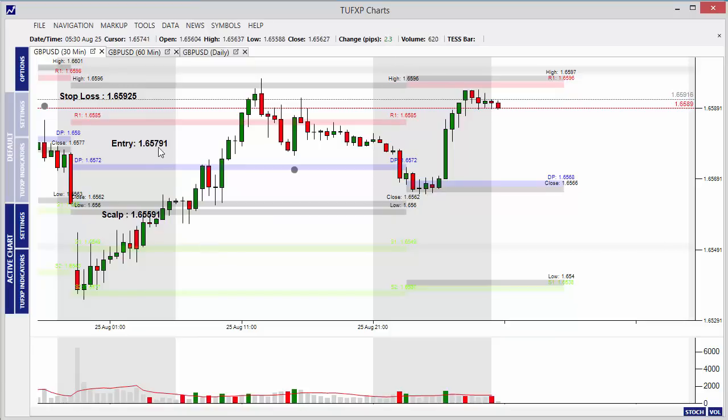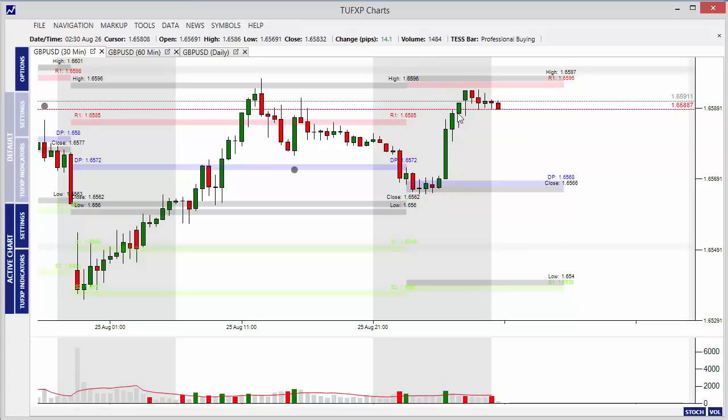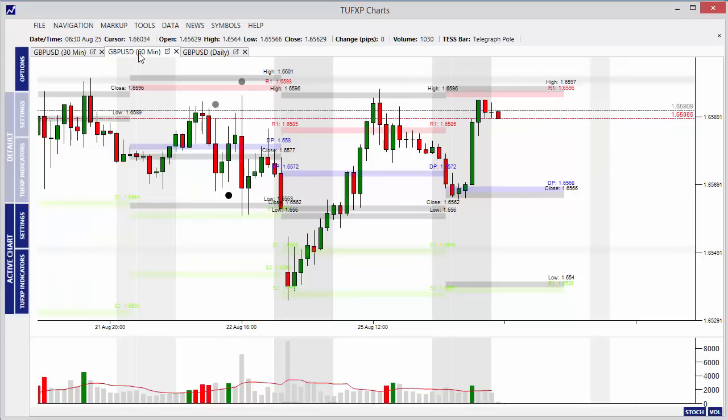Bank holiday Monday, of course, in the UK, so the market fairly quiet is as expected. There was one potential trade which wasn't filled. That was sort of 3 o'clock yesterday afternoon as well, and then the market just trailing back down. And then on the overnight market, prices seem to have rallied back to the previous day's high. So let's just have a look at the 60 minutes, see what happened there.